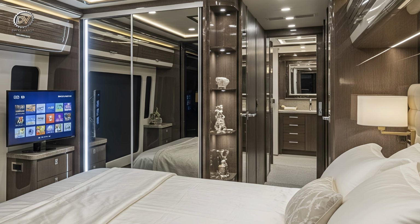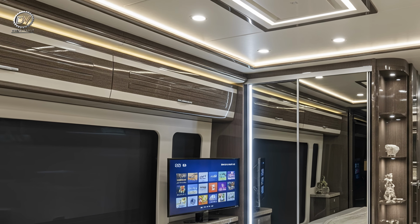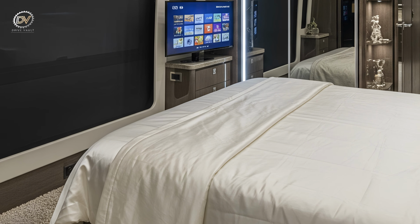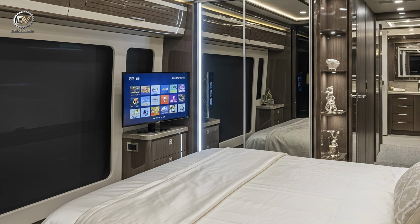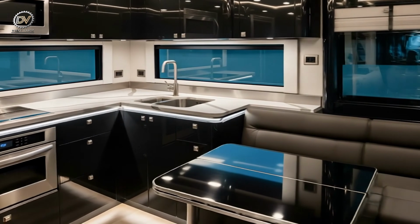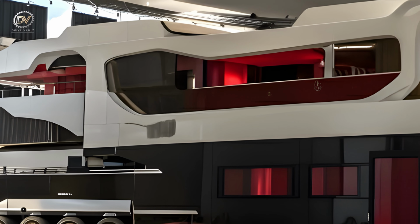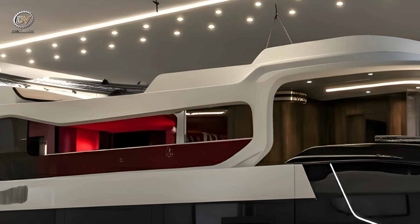So, could this be the best motorhome of the future? I think it makes a strong case. Between the jaw-dropping design, the luxurious interiors, the eco-friendly hybrid engine, and the sheer number of cutting-edge features, Peugeot has created something that's not just a motorhome, but a vision of what road travel could be in the next decade. It's bold, it's ambitious, and it's guaranteed to leave people speechless every time it rolls by.